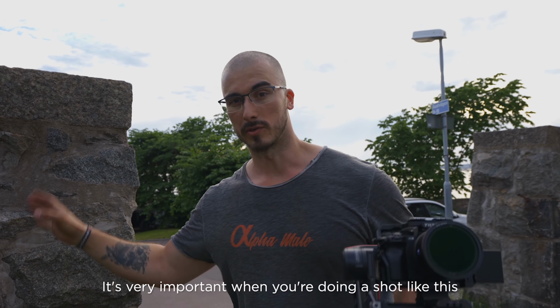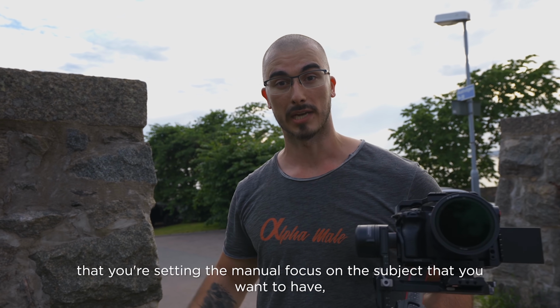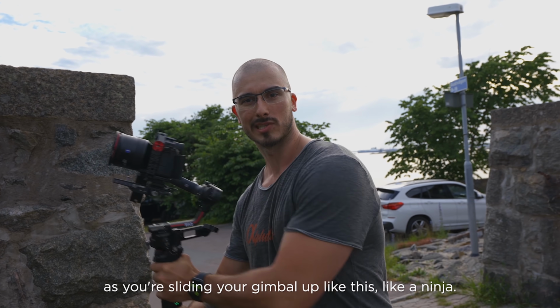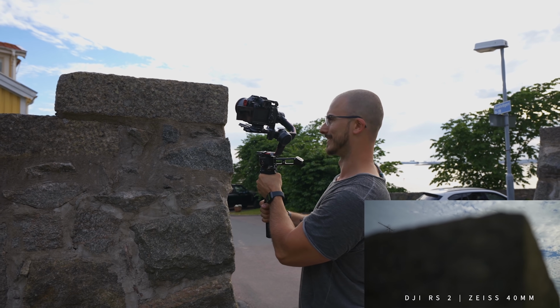It's very important when you're doing a shot like this that you set the manual focus on the subject that you want to have, and then move back behind the foreground and then move out slowly as you're sliding your gimbal out like this. Like a ninja.